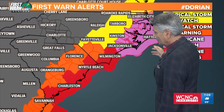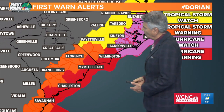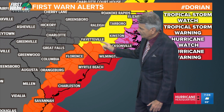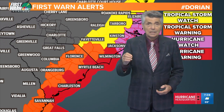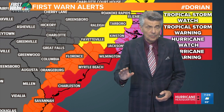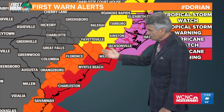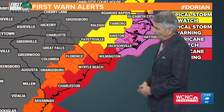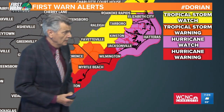I do want to point out that you can see this area just to the east of Wilmington, over towards areas around Laurinburg, over towards Scotland County, extending all the way down towards Orangeburg in South Carolina. That is a tropical storm warning. That means winds 58 to about 70 miles per hour. That's sustained winds. That can do a lot of damage. There's a lot of concern, and that's just south and just southeast of the Charlotte metro area for the potential for tropical storm winds there.